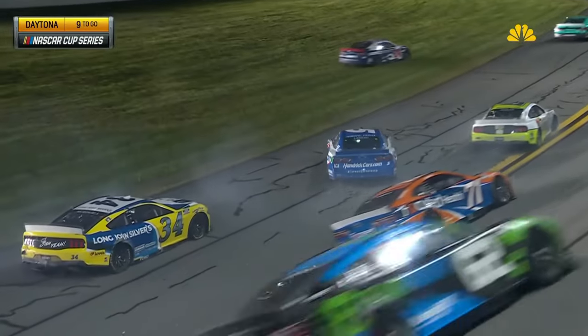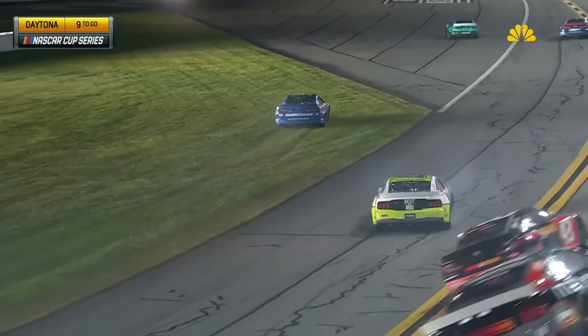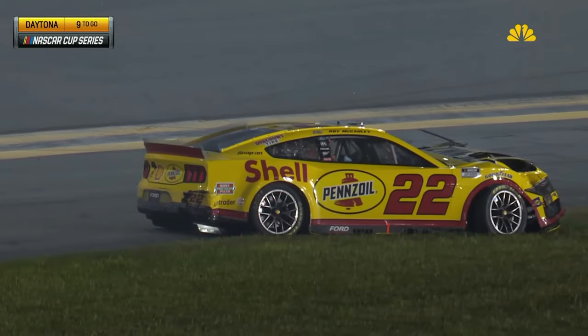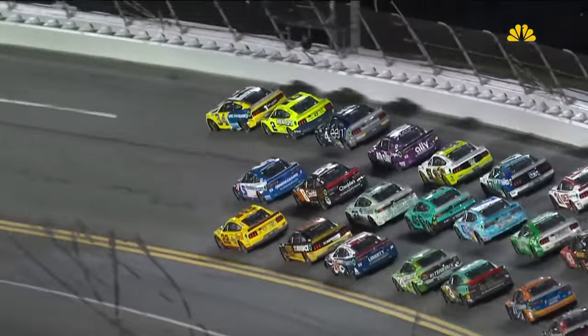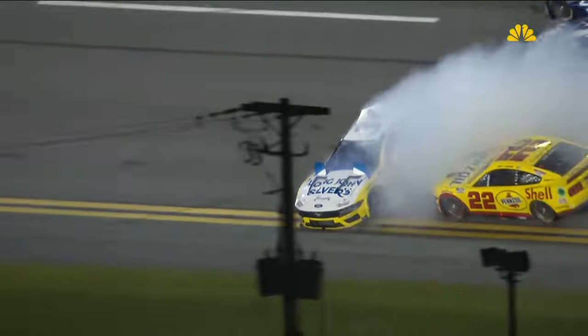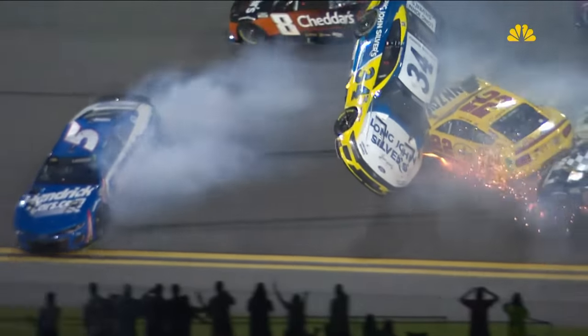That all started in turn 3. Cindric tried to lift to prevent it from happening, but he did not lift quick enough. Tries to get to the outside, lifts right there, and still contact. And then, look at this. Whoa.